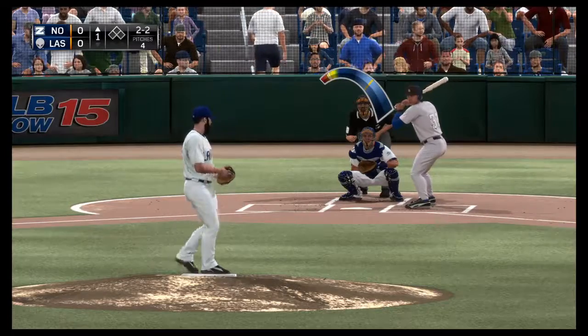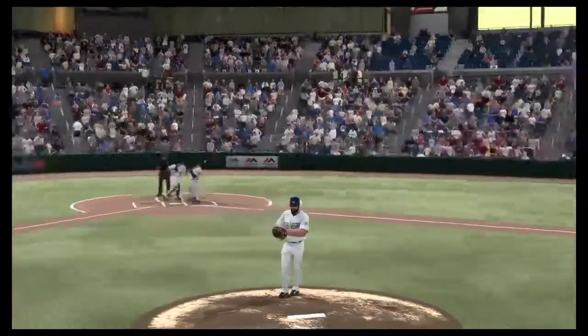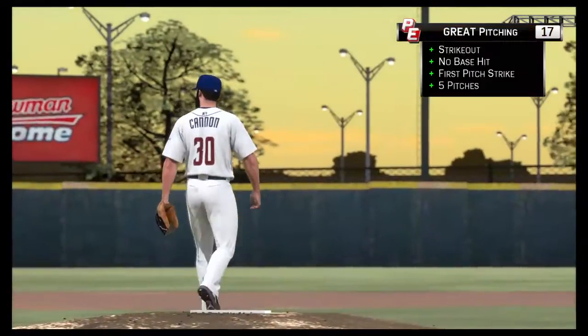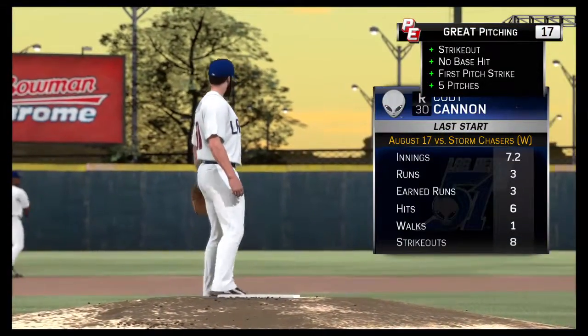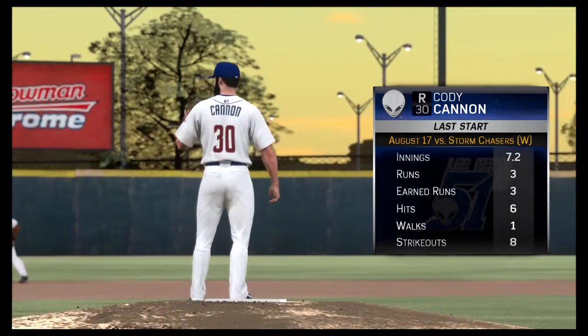Sets, the 2-2 pitch. And he takes strike 3 called on the fastball, and the leadoff man is gone to start the evening. And there's the numbers from his last outing. That was win number 9, so he'll be looking to move to double digits with a win here.